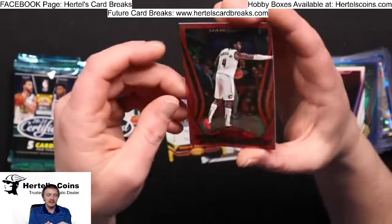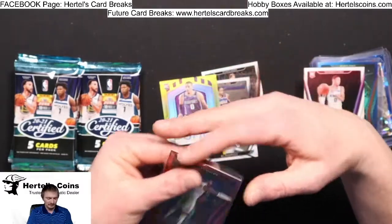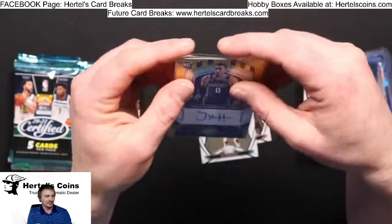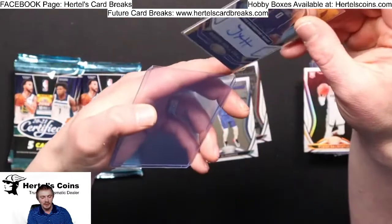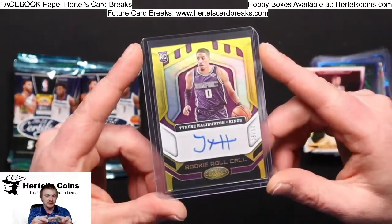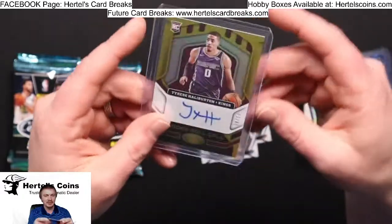Congrats to whoever got the Kings. Out of 10 autograph. Yeah, there we go. Definitely. I think with Ja Morant and LaMelo Ball out, he's got a really good chance of capturing Rookie of the Year. And this card is going to jump up in value, especially out of 10. That's a really good card.